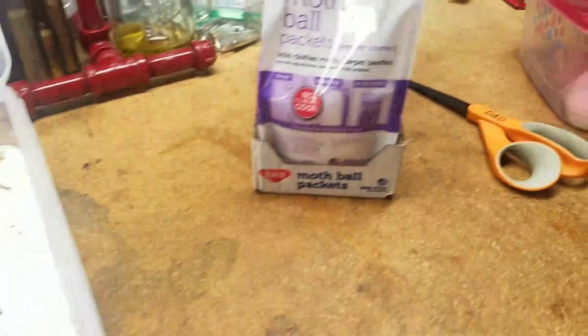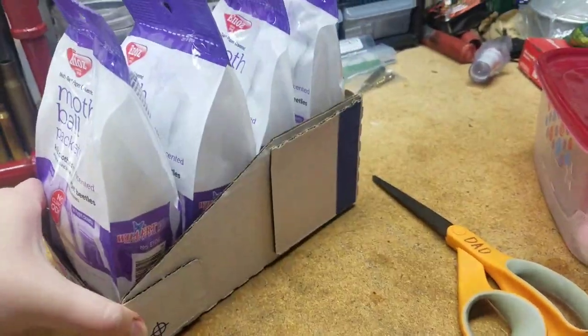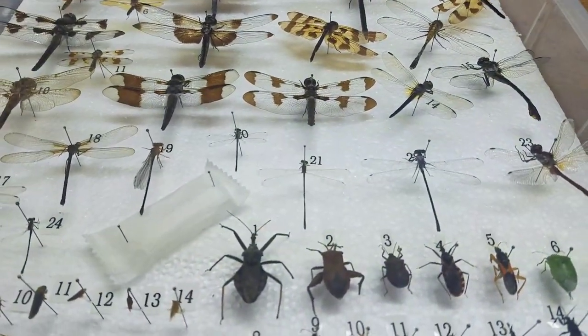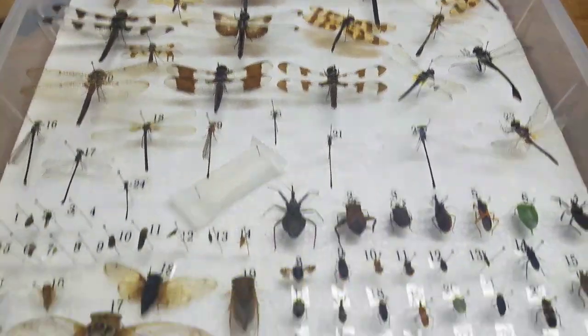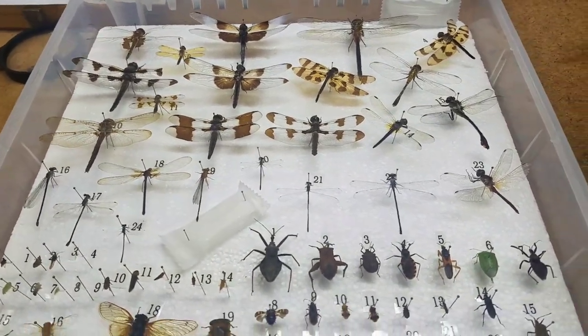Walmart for the longest time stopped selling my mothball packets, so when they got some in randomly, I bought 4 of the 8 bags they had. What I'm going to be doing is taking all of the mothballs, which are these here, taking them out and then putting new ones in. But I figured I would show you guys the boxes every time I go through a new one, just so you can see all the different variety I have.